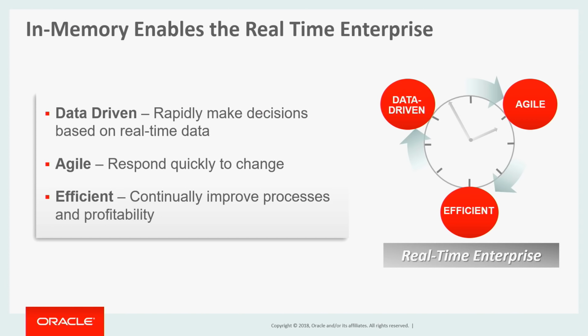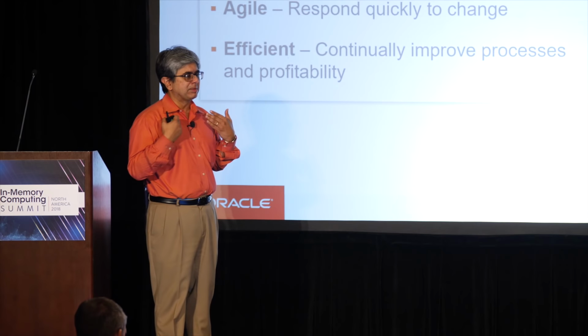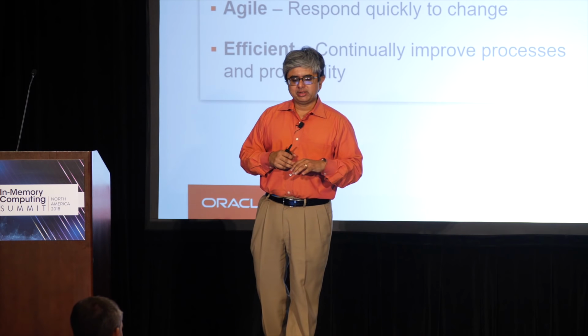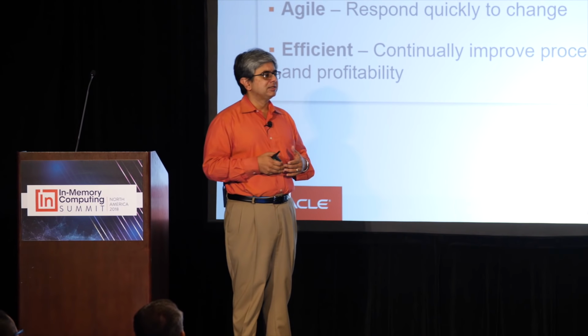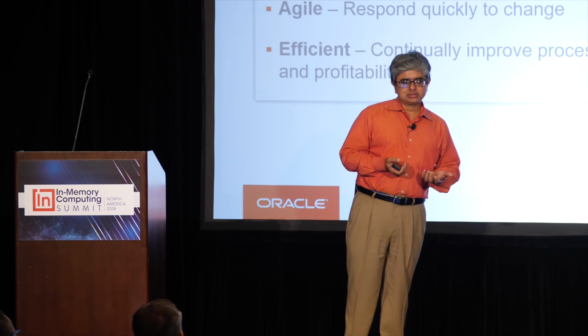Use this if you have any skeptical audience members saying, who needs in-memory? Flash is fast enough. I can just run without any in-memory optimizations using a buffer cache. Tell them it's not true. You will not get the response times you get from in-memory by taking a disk-based architecture and running it against fast storage. You need to do more. So if you want to be data-driven, agile, and efficient, the three elements of a real-time enterprise, you have to embrace in-memory technology. So that's all I had to say.